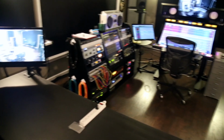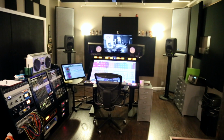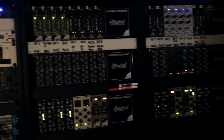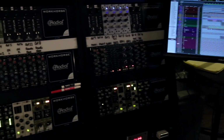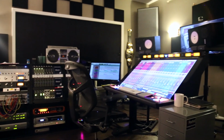What we've done is combine outboard gear with the Slate Raven to create what we like to refer to as our analog digital console. We've taken preamps from Rupert Neve Design, Radial, and Black Lion Audio, combined those with our favorite EQs from SSL and API, added in compression from SSL, Aphex, and Radial to create our console. Our analog front end powers your recording. It creates your sound. It creates the feeling of your record with all the sounds you're used to hearing without being stuck in a large format console.